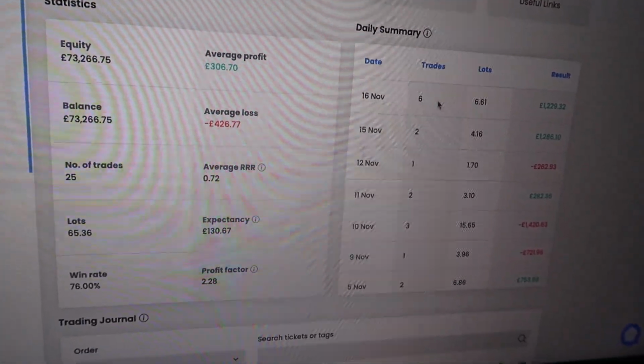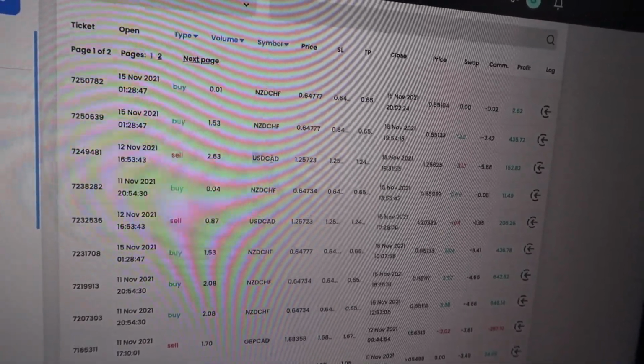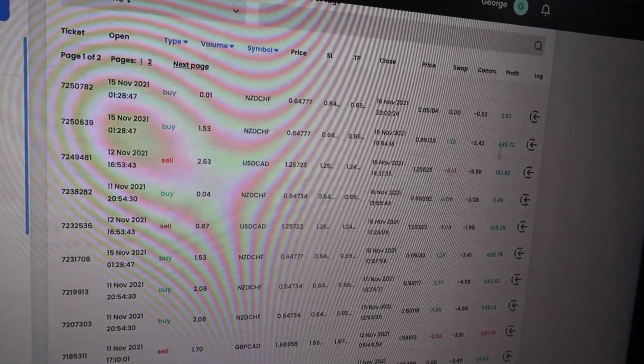So you can see those 6 trades I did. NZD CHF, right? Ignore USD CAD on this one, but then NZD CHF, NZD CHF, NZD CHF, NZD CHF. Obviously they're all winners, they're all good, it all made up to a good percentage on my account, but what I'm saying is it shouldn't have done it. And I feel like I've sabotaged myself by moving that to break even before the system's done it. I feel like that's the reason why. But you know, it is what it is.